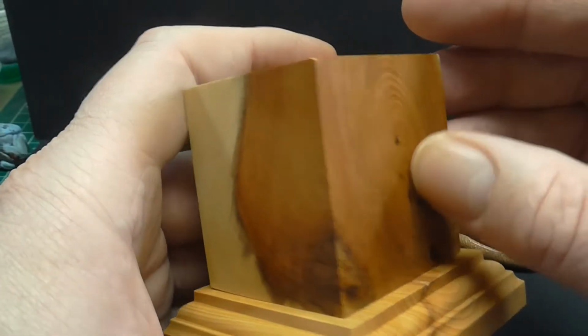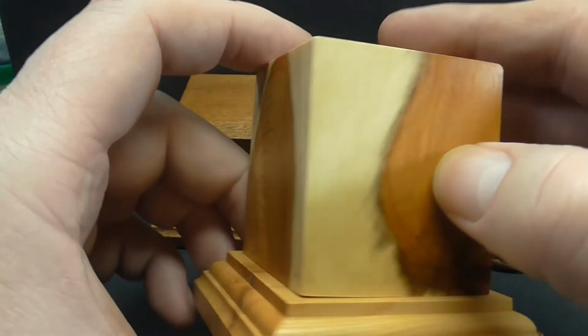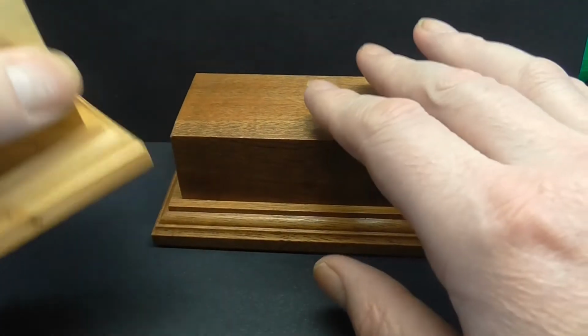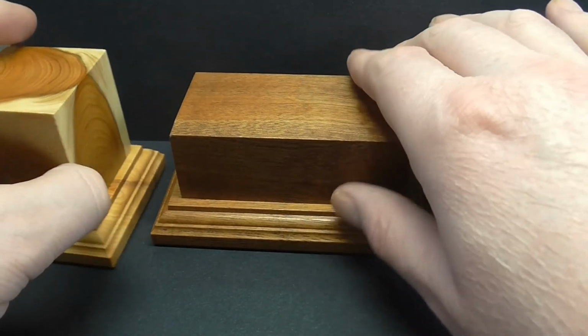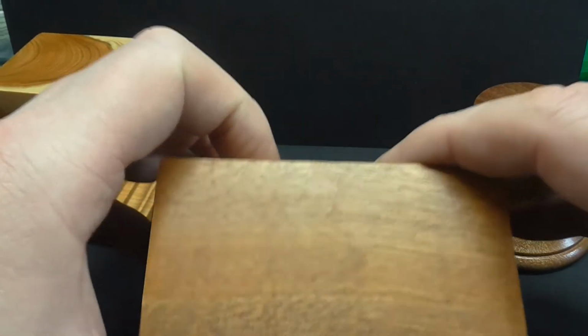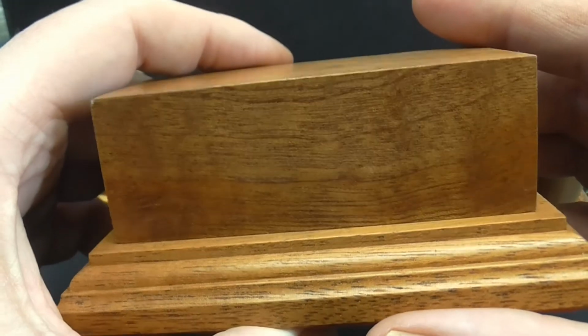And of course, obviously the wood grain is all different on the different ones. So yeah, that's that one. Now this one was a bit of a punt in the dark. I wasn't quite sure what I was going to get. Well, I knew by the measurements, but I still wasn't sure what it was going to turn out like.